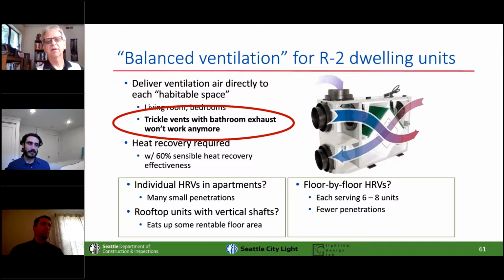There are different ways to do this. You see a little mini heat recovery ventilator that's available to use for a single apartment. You could be bringing air down and up through vertical shafts or horizontally out to floor-by-floor HRVs.